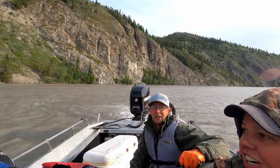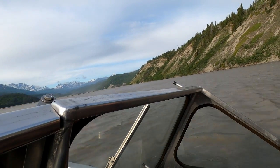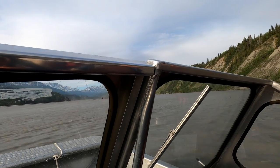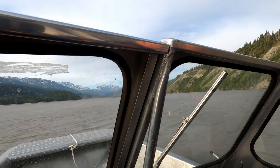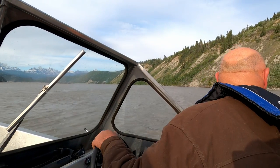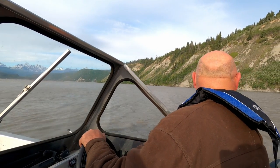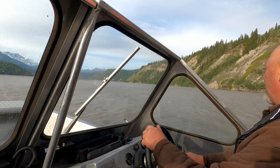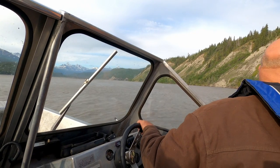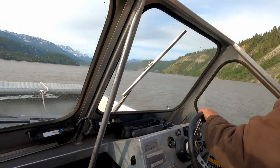Yeah. Oh my gosh, after a lot of pushing, we're floating again. And I think we're about ready to hit the big river. Nope. Oh shit. It's gonna pull us in. Get ready. Okay, come on, baby. Yeah. It's just stuck. I don't think we're moving.